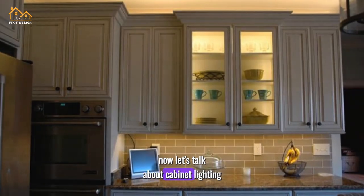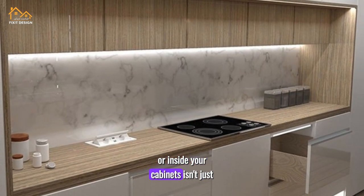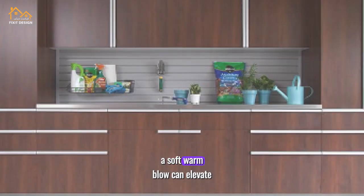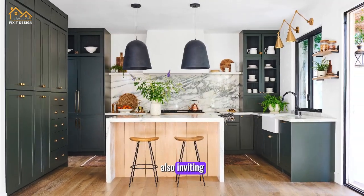Now let's talk about cabinet lighting. Adding built-in LED lights under or inside your cabinets isn't just about visibility, it's about ambience. A soft, warm glow can elevate your kitchen, making it feel cozy, luxurious, and oh so inviting.